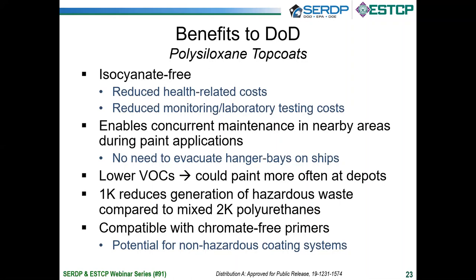23. Okay, so what are some of the benefits of these polysiloxane top coats to the DoD? Well, one, they would be isocyanate free. So this would allow for reduced health related costs in addition to reducing costs that are attributed to airborne monitoring and also laboratory testing to test for those isocyanates.